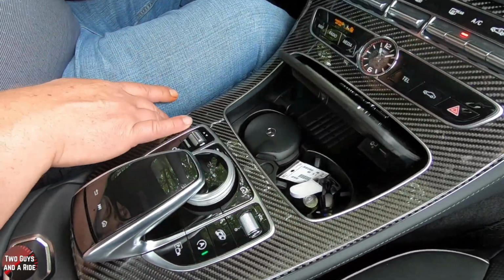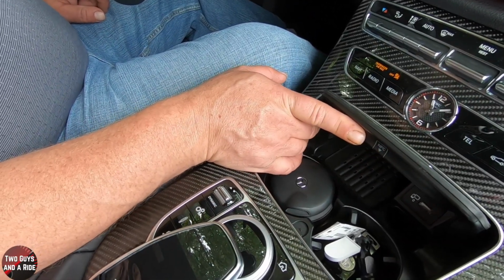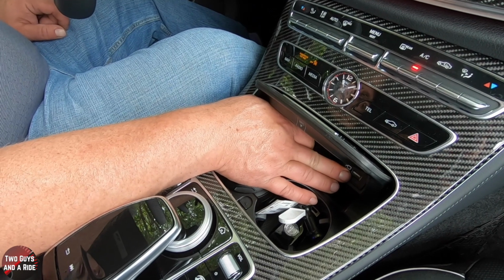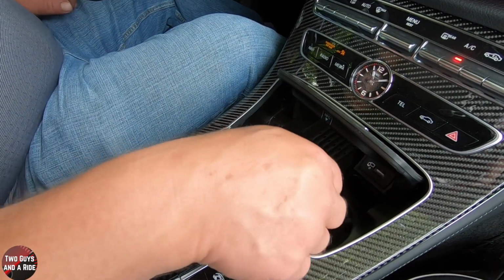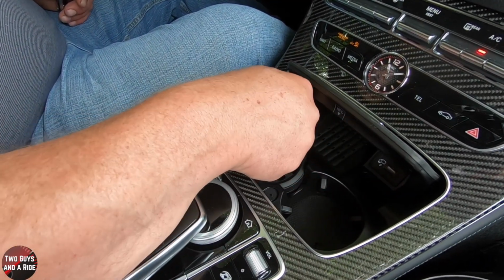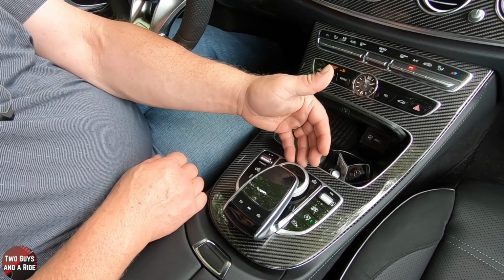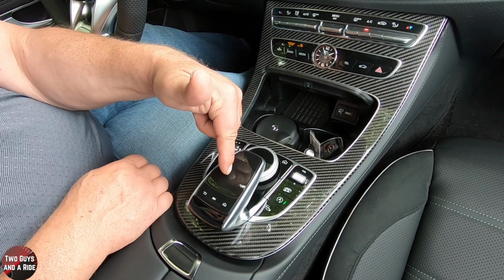If I push on this, of course, you have a wireless phone charger, near field connection for wirelessly connecting to this system. Down here you have a USB plug-in. This will access your Android Auto and Apple CarPlay. And then you have two cup holders here. You got one here, and then if I remove the cigar tray, you've got another cup holder. Moving back a little bit further here, this is one of the ways you can control the infotainment screen. You can also do it from up here.